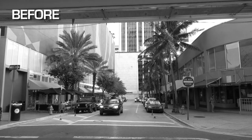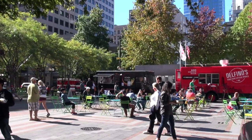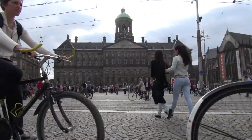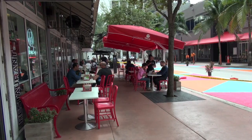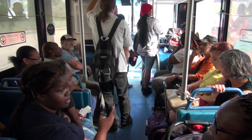The change from car-oriented streets to pedestrian-oriented streets happens in every major city because we can't continue to cater just to cars. People now choose to live downtown, and they live, as I do, without a car and use public transportation every day. This is my backyard.